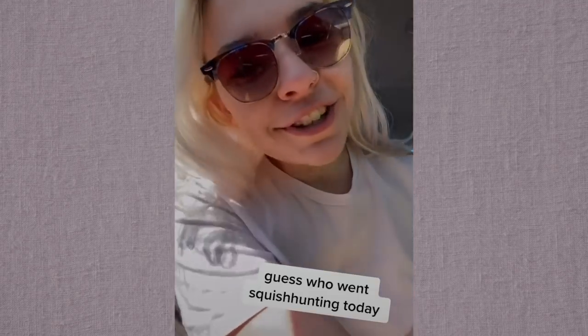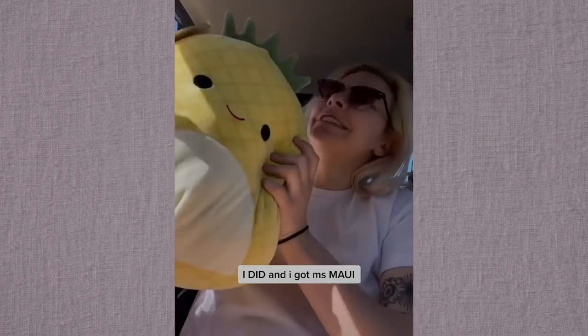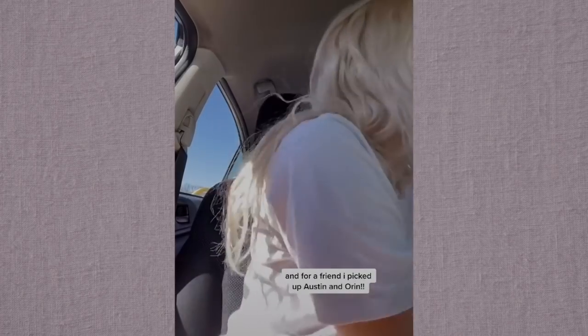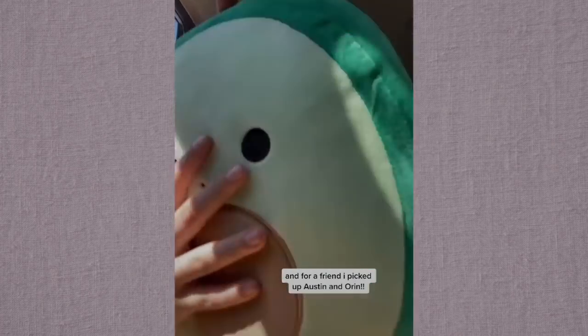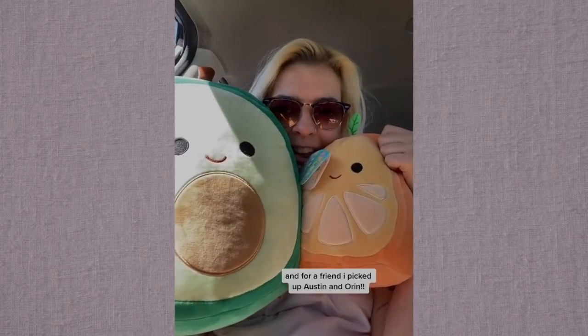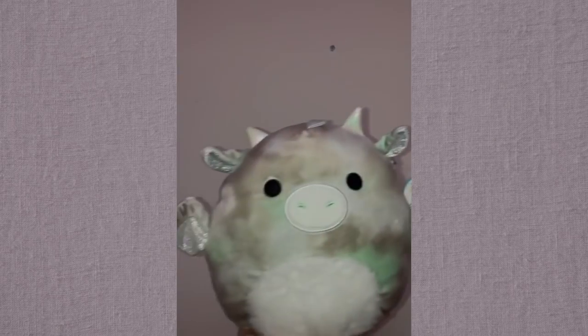Guess who went squish hunting today? I did! And I got Miss Maui. And for a friend, I picked up Austin and Oren. That's his name, right? Oren. How cute! Shout out to the paper store. Ladies and gentlemen, her.